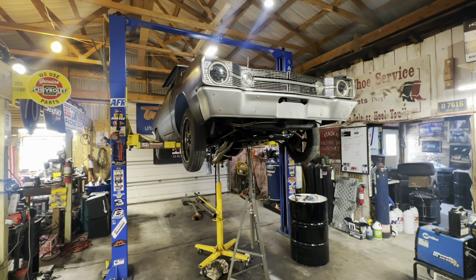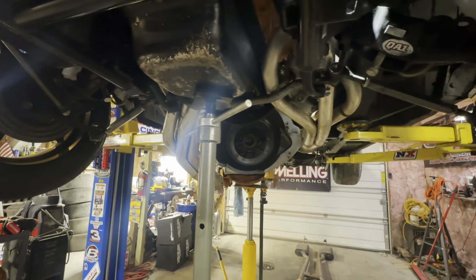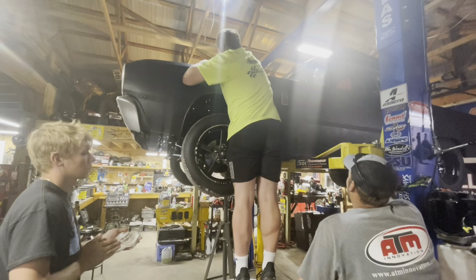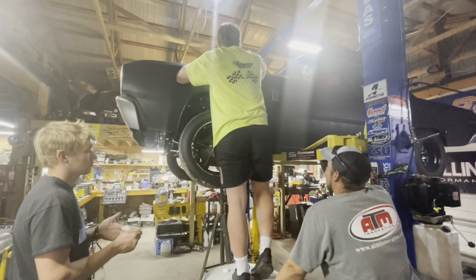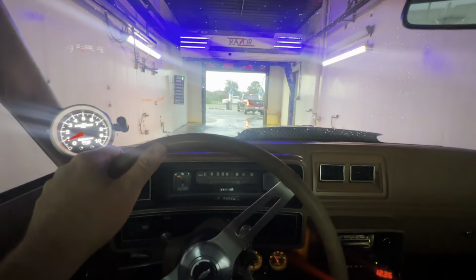Meanwhile, in the shop, the kids have been working on swapping out a new converter from 501 Performance to hopefully get the Dart to run a little better. Is this OSHA approved? Oh God. While the kids are out in the shop working on that Dart, Vicki and I decided to take the Malibu, run it through the car wash, and go cruise around a little bit.